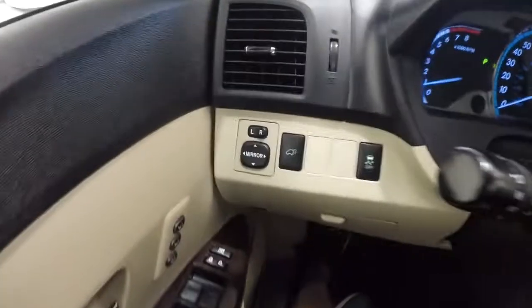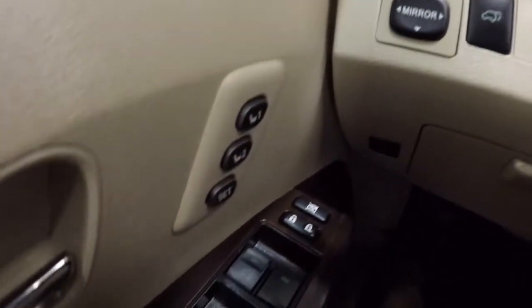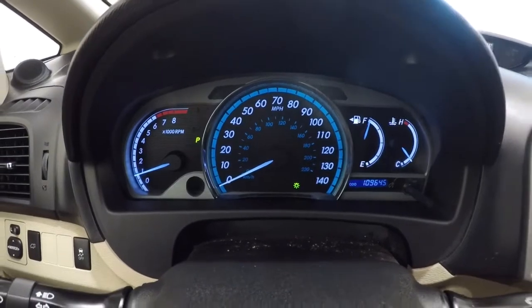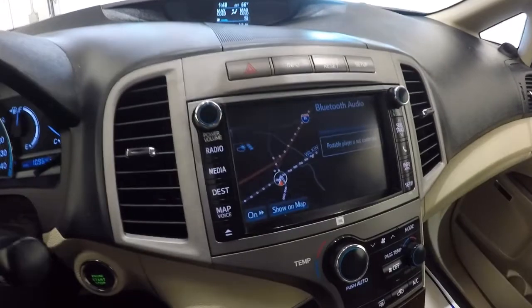Okay, it does have the power hatch. All right, we already touched on the memory seats. Go ahead and give you a shot of the mileage. It's got 109,645 miles. We've had the air conditioner going out for about 15 minutes. Everything blows nice and cold there.